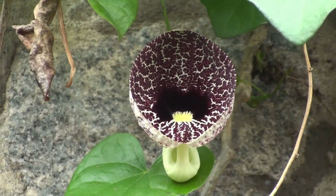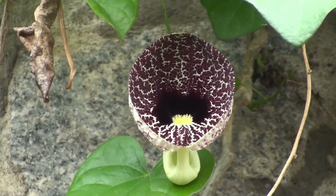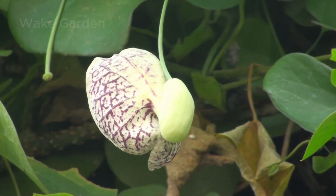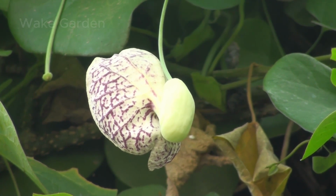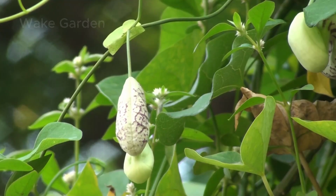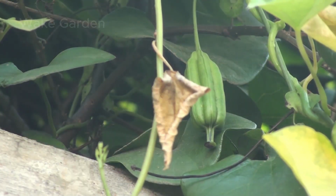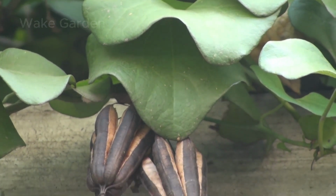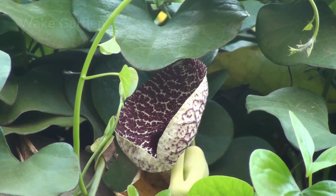The Aristolochia, or pipevine plant, takes a more cunning approach. Its flowers mimic the smell of rotting flesh, luring unsuspecting insects. Once inside, they're trapped until pollination is complete. Afterward, the insects are released, carrying pollen, and sometimes seeds, to the next flower.